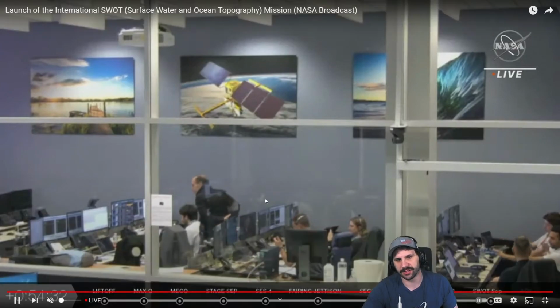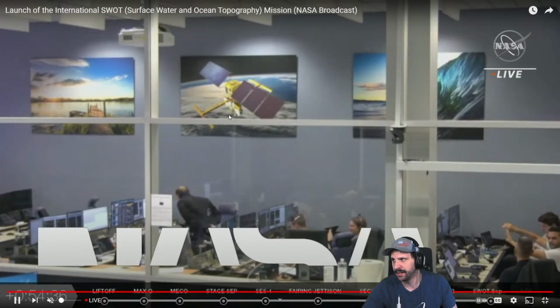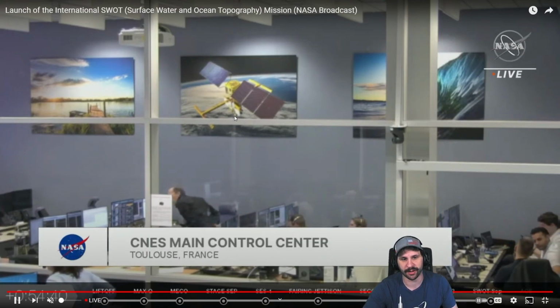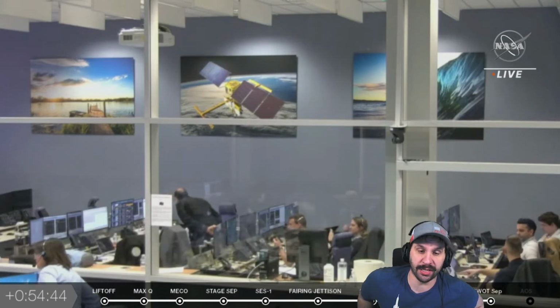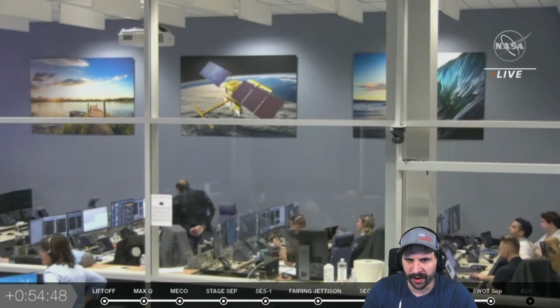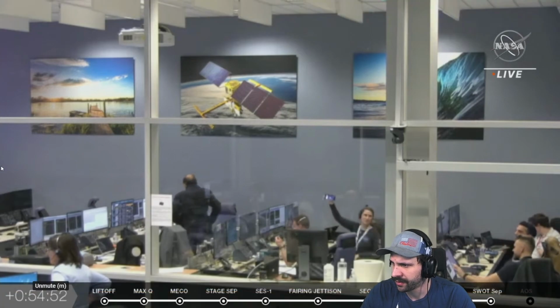You can see that's SWOT right there on the side. See the interferometers are out on the outsides there. And then there's a downward facing radar right there. That's the radar altimeter. It's really interesting. Very interesting way to do that. I really appreciate the tech there.